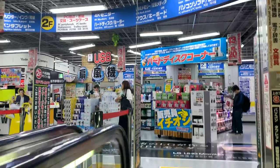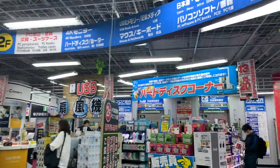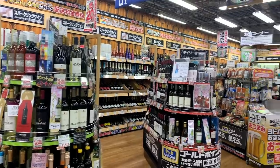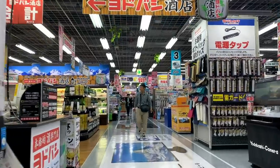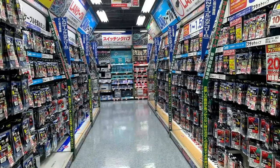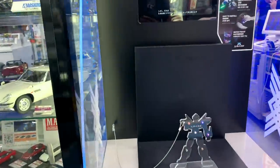Anyway, I found it here at Yodobashi, which is ostensibly a chain camera store here in Japan, but it's really this amazing department store that sells just about everything, from model trains to toilet seats to wine. They even have a few cameras. It's total stimulation overload. There's signs everywhere and flashing things and music and talking and video, and I've spent hours in there. But I found this really cool display that had these wireless LEDs.